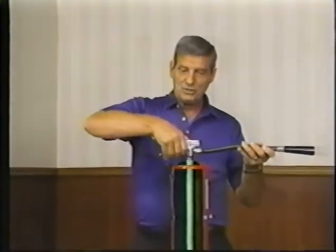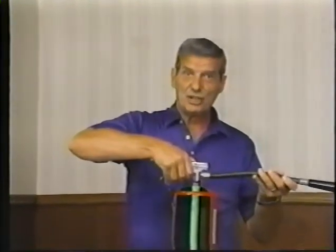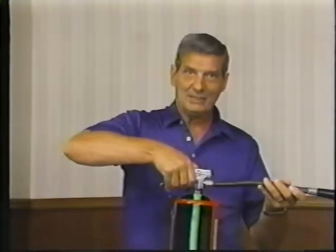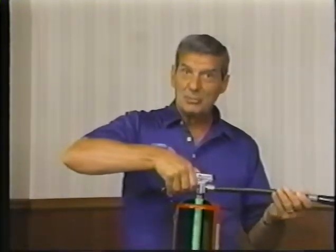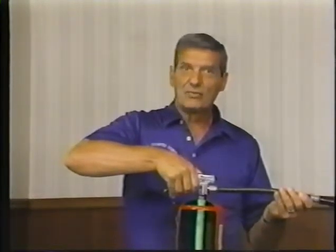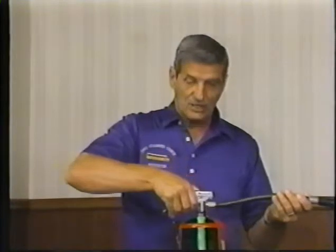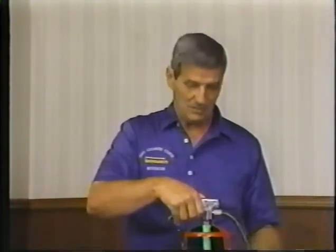Then, squeeze the two handles together to discharge the extinguisher, preferably with the wind at your back. Aim the nozzle near the base of the fire, but be careful not to spread liquids if it is a liquid fire. This extinguisher will last only about 25 to 30 seconds, and after use, it must be recharged.